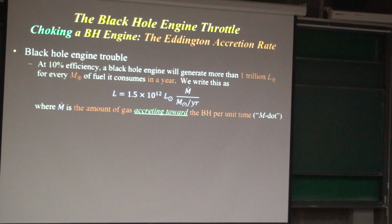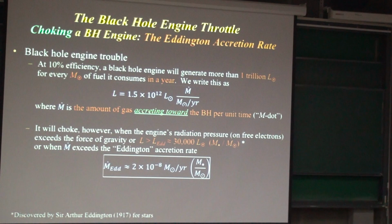But it'll choke when this luminosity equals the limit where the radiation pressure exceeds the force of gravity on the electrons, or actually the force of gravity on the electron-proton pairs. And this is that luminosity, 30,000 solar luminosities for every solar mass. And if you set this equal to this and solve for the accretion rate, you get something called the Eddington accretion rate. And it is proportional to the mass of the black hole.